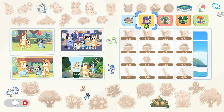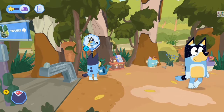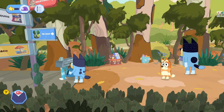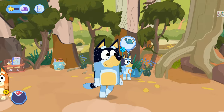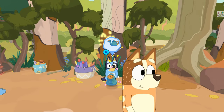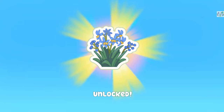Rescue! Travel to the creek. Oh, so pretty. Wow, you got a sticker sport. That's awesome.